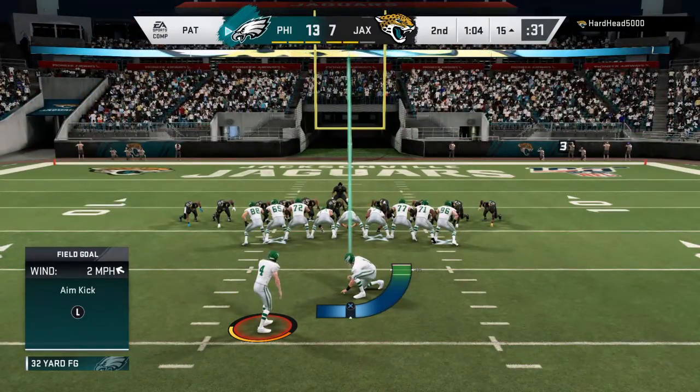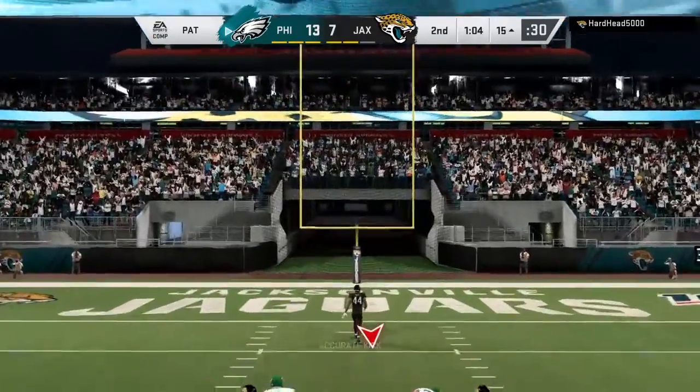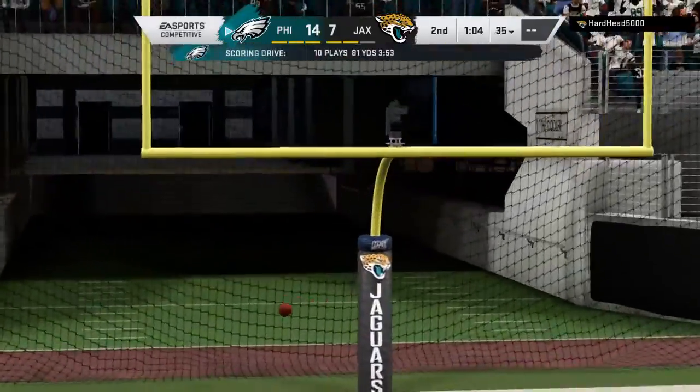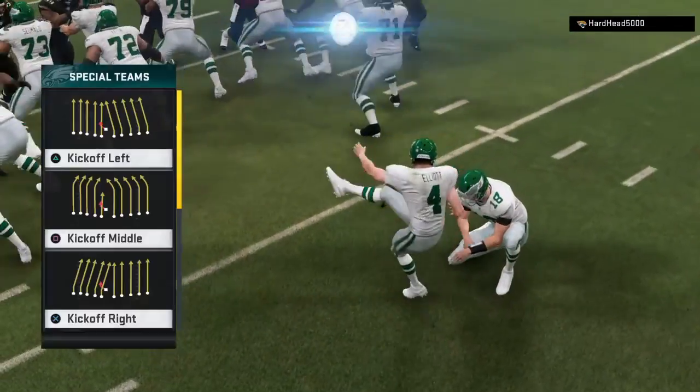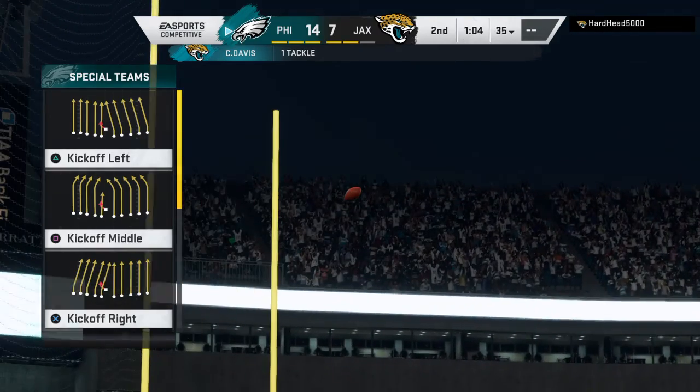Solid job up front. Really just a solid job all the way around to get that one in. Yeah, that was well executed, wasn't it? Well blocked, well run. End result, 6 points. Touchdown. Elliott good on the extra point, and that makes the score 14-7.